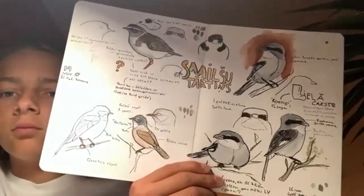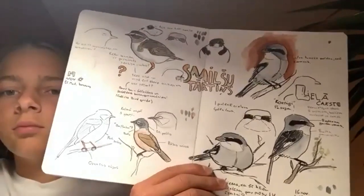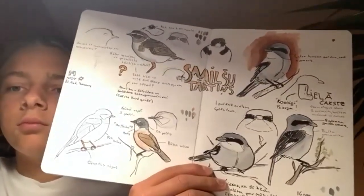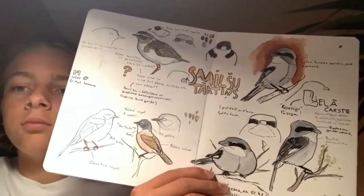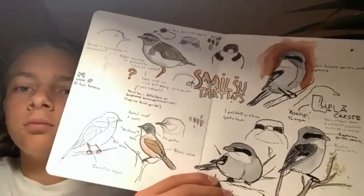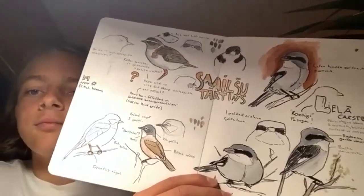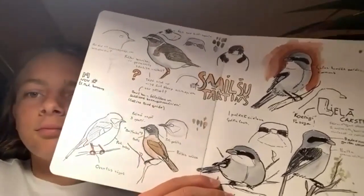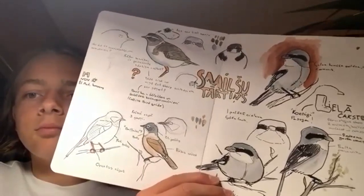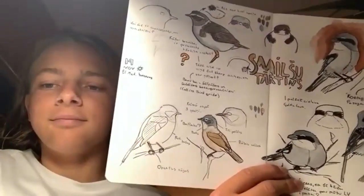Ooh, I love those different head angles, how it's looking towards you, head turned a little bit, three-quarter view on the head, more full front on the body with a little bit of an angle. Those are really, really fun. Also, nice abstraction or simplification of the major feather groups over there on your left-hand page.